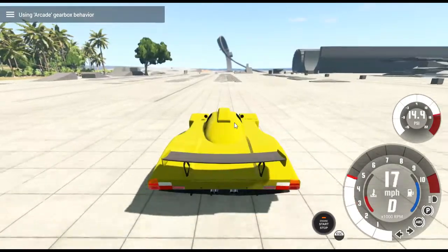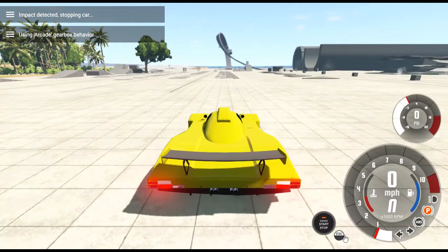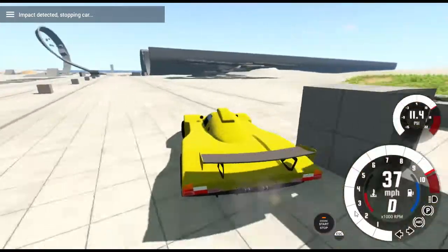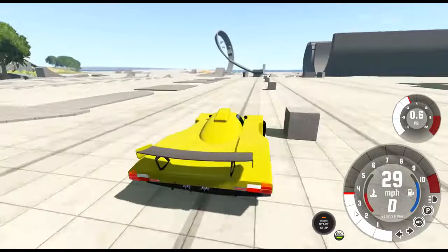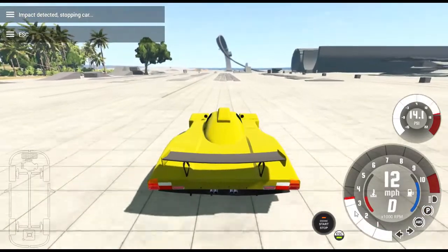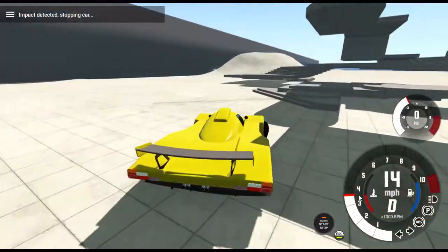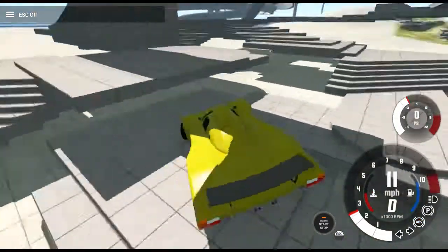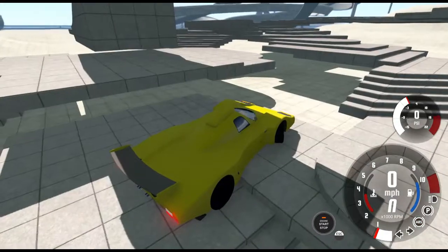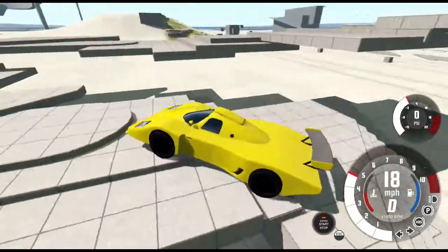But nevertheless, it's still a good car. Drifting is the only way. Electronic stability control. Okay.